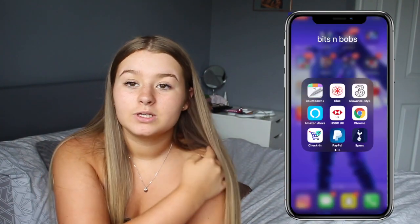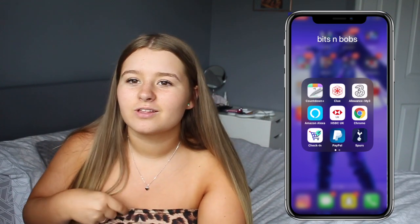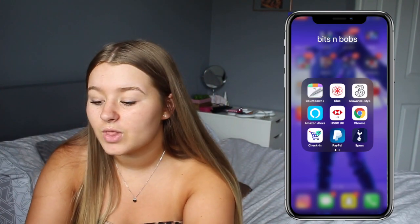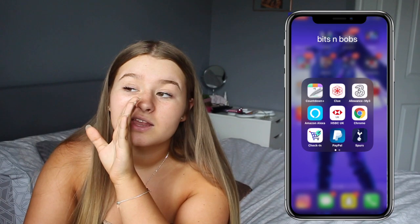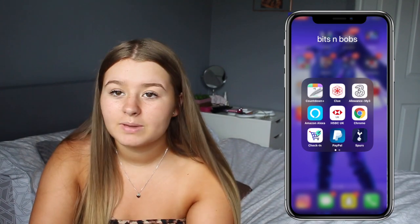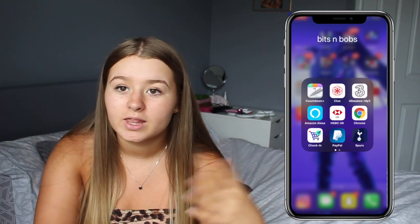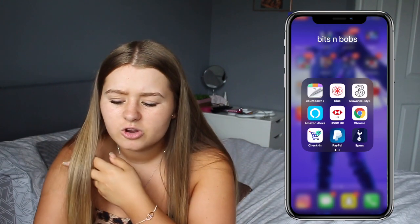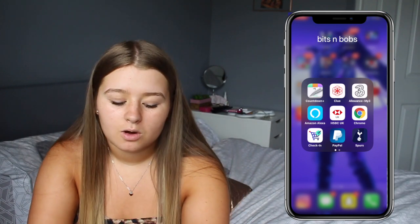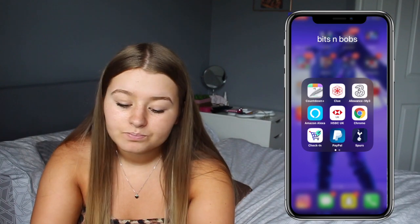I then have Three, which is who I'm with for my mobile calling and data, so I can check my data and stuff on there. Amazon Alexa, so I can control it. HSBC, which is my mobile banking, so I can see how much money I've got in my bank and transactions. Chrome, which I don't actually know why I have, it's just another version of Safari. PayPal, which I use to get money from Depop and stuff like that.